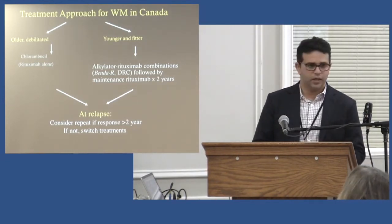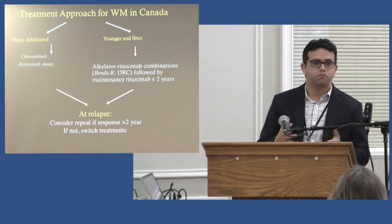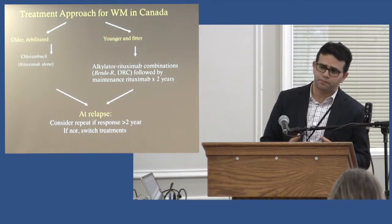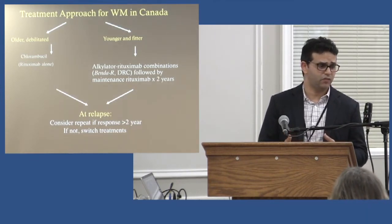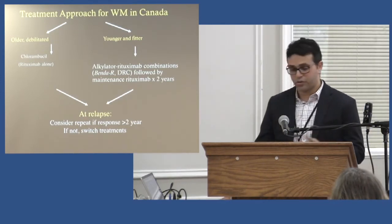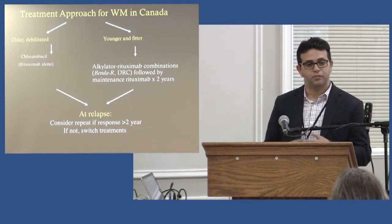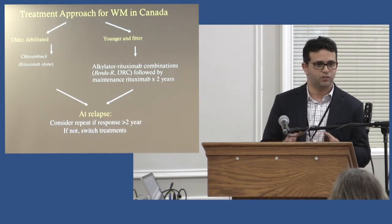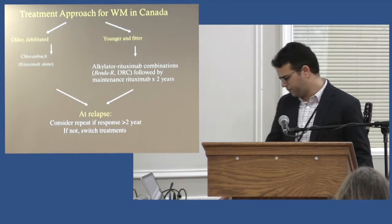Patients who are elderly, unfit, basically, then we see chlorambucil as an option. Depending on how we see the patients, sometimes RCD is considered: cyclophosphamide, dexamethasone, and rituximab. There are other new drugs coming. We still don't have access to all of them, but we always look at whether our centers have a clinical trial for those patients, for drugs they will tolerate, and then we'll try to enroll.